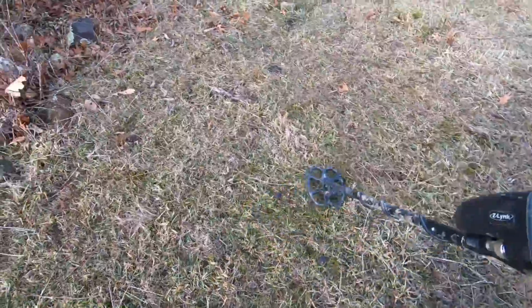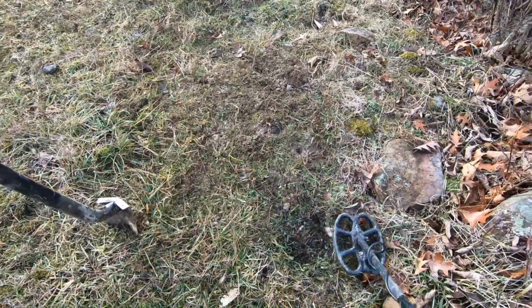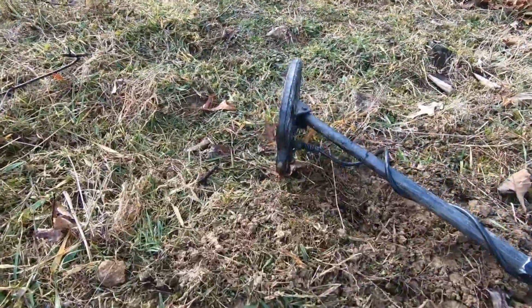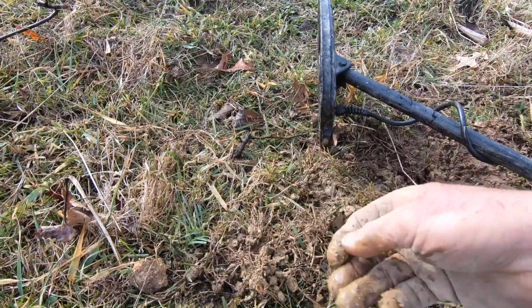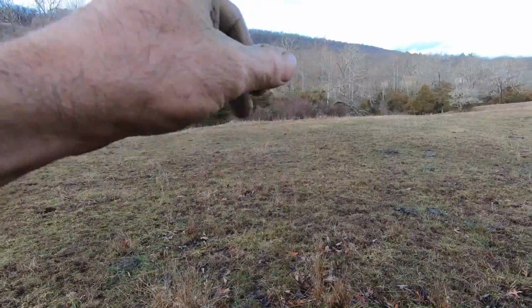All right, let's go dig this little thing up down here where I found the button. Very small, whatever it is. It's probably my shovel. Right there is something very small. I don't know if I already dug it up or if it's still in the ground. Now it's in my hand. It's probably a piece of buckshot right there. I find a lot of buckshot up here. So that's where that little foundation is off my jacket there.